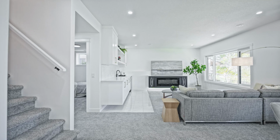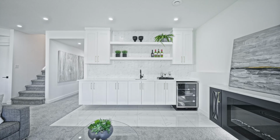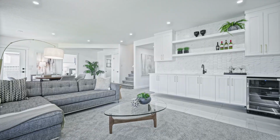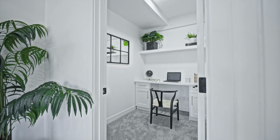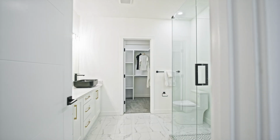Look at this place. Now, just like the upstairs, this has been taken down right to the studs and redesigned with a modern layout. And not only that, the custom millwork and cabinetry continues throughout the entire basement, as seen by the wet bar, the second office or craft space, a second laundry room, and an additional bedroom.